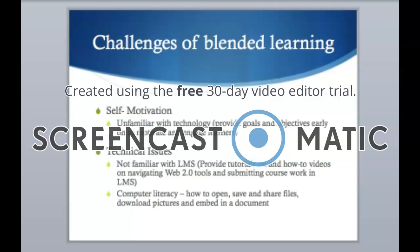Challenges in blended learning. I believe that some challenges may be for students to be self-motivated. They might be unfamiliar with the technology, and so that's why it's important to provide these set of goals and objectives early on before the class, so that can motivate them and engage them in their own learning.